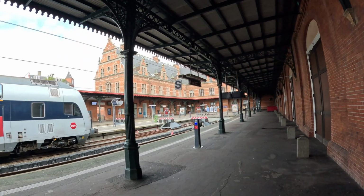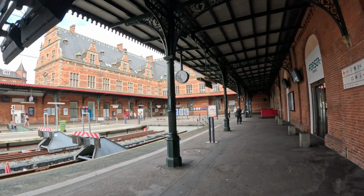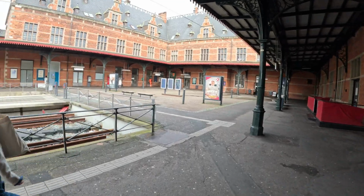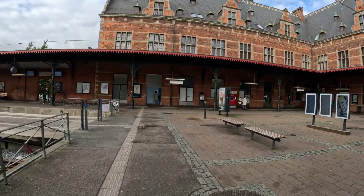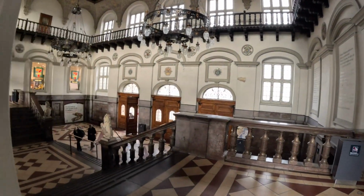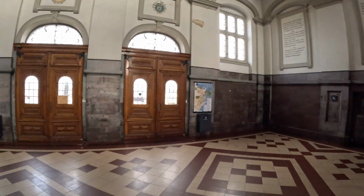So I can see the red machine, something familiar. So I'll get the ticket. Probably, maybe I'll check the hours, because if I set my time here it will be unlimited. So, beautiful station, same architecture as the one in Copenhagen. I will get the right time for departure, and I'll be here for the right departure time.